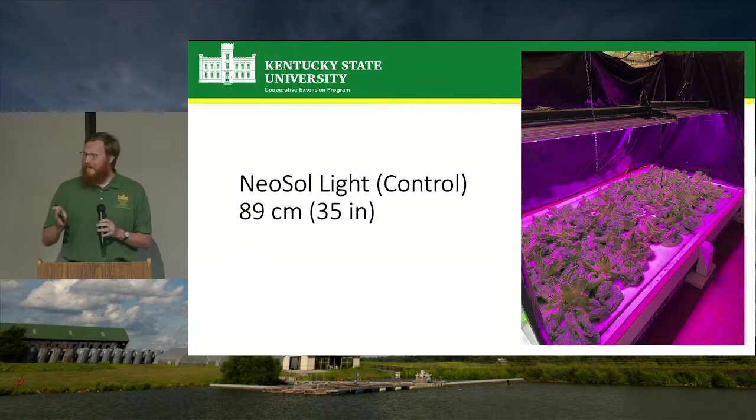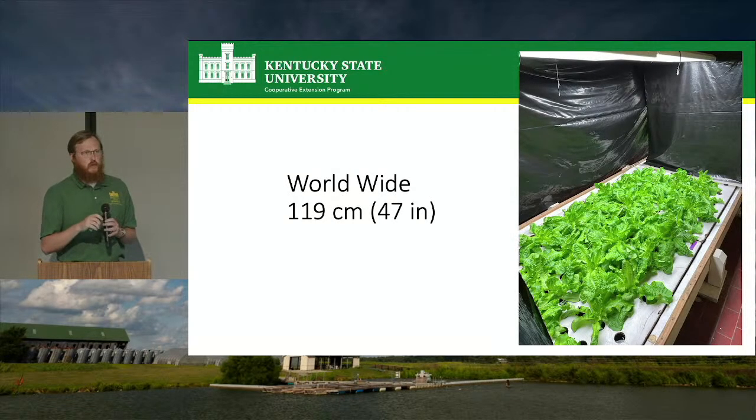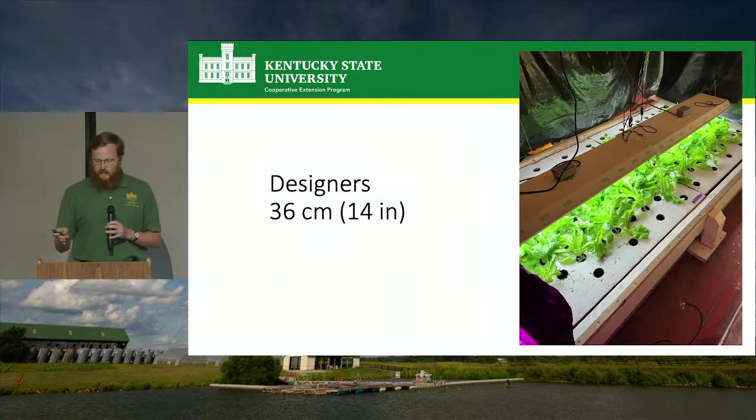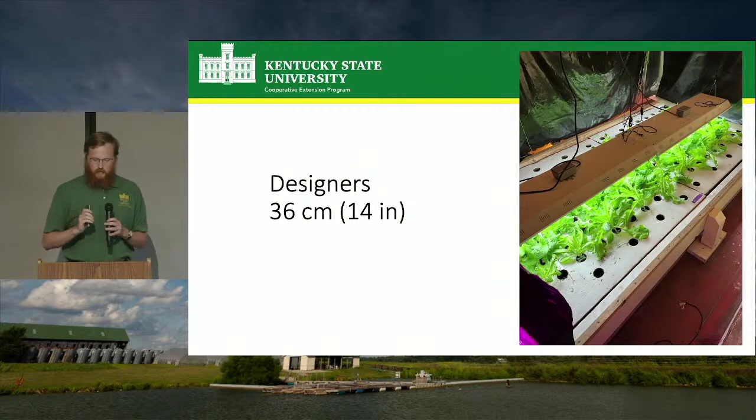But anyways, very purple color. And then you have the worldwides. The previous two were horticultural lights, and this one here was a shop light or a high bay light that you would find in a commercial warehouse. These lights were also a shop light, and you can see here the issue that we had. This was taken in the first trials. We were not able to get light to those corner areas and had very poor production because of that.